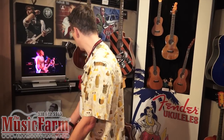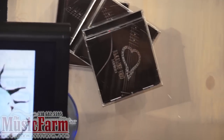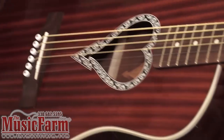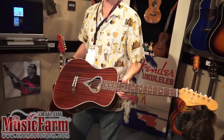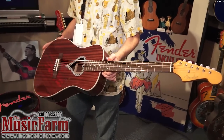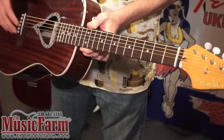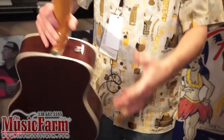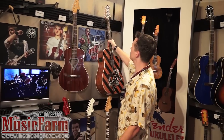I'll also show you the Alkaline Trio model. This was on the cover of their album, the heart-shaped sound hole, their latest album that came out. So we said, hey guys, can we do this? This is a cool looking guitar. So it's a Malibu body with the heart-shaped sound hole, all mahogany, laminated, real affordable, real easy to play. Someone with smaller hands, it's just easy to play. Real affordable.